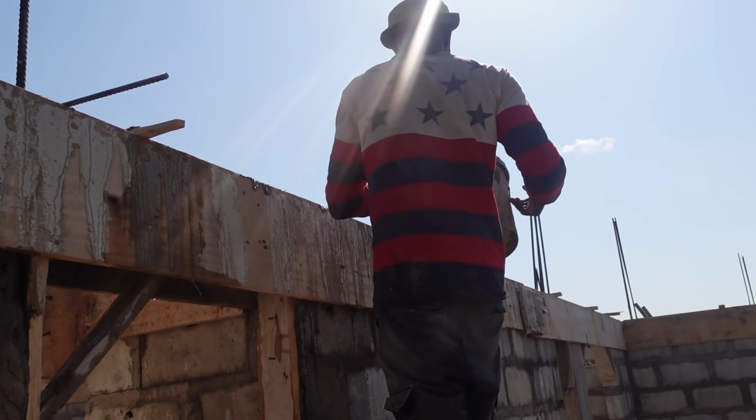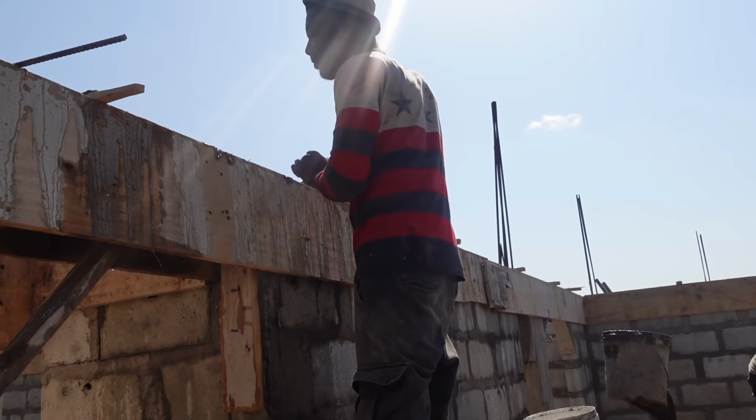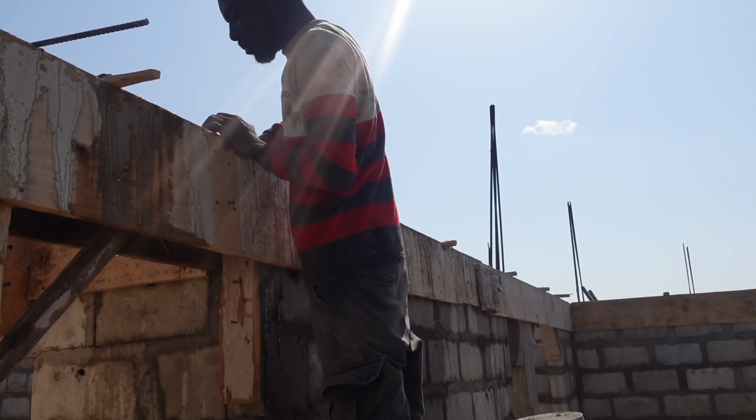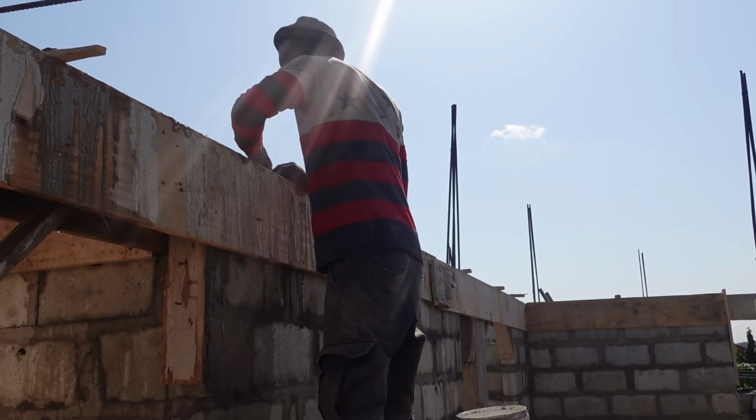So let the rod actually sit up. Exactly. Let it sit up onto the slab. Onto the slab. Onto the concrete. Yeah, you got to do that. So you do that to make sure that there are no air pockets. That's why he's also poking it, right?